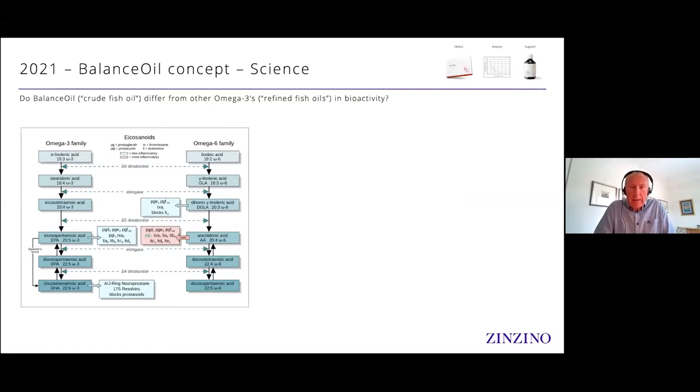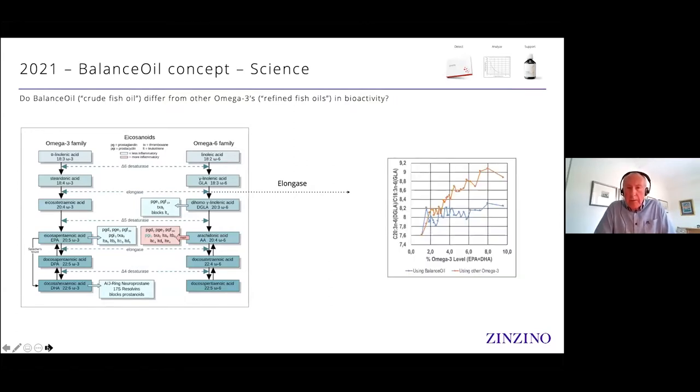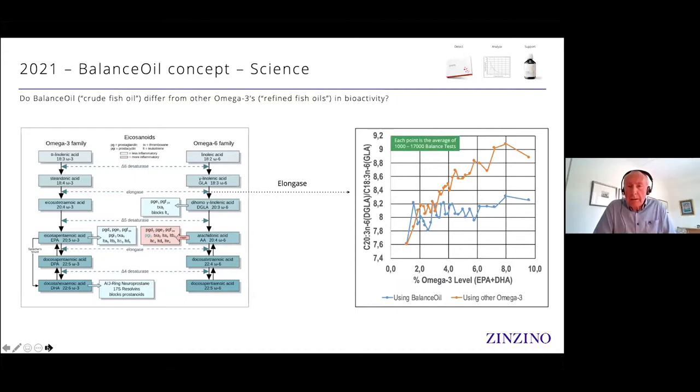And if you push a key, we will see that the first enzyme we will look into is elongases, which catalyze the increase from C18 to C20, the elongation of two carbon atoms in fatty acids. And if we push one more time, each point in this graph is the average of from 1,000 up to 17,000 balance tests, depending on the omega-3 level. We can clearly see that there is a clear difference between those using other omega-3 compared to those using balanced oil.